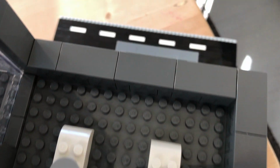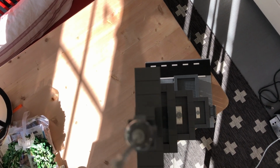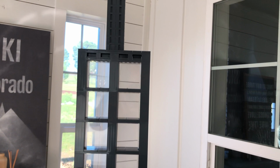And as you can see, I decorated some of the tops of the roofs with air conditioners and so forth, and I think it turned out really well. I even put a spire right at the top to finish it off nicely. That was one last minute addition I added, and I think it turned out really well.